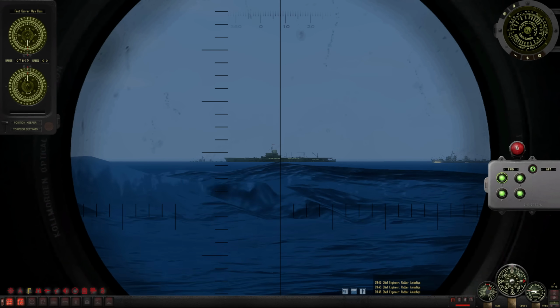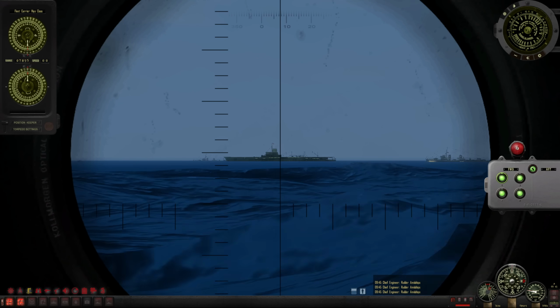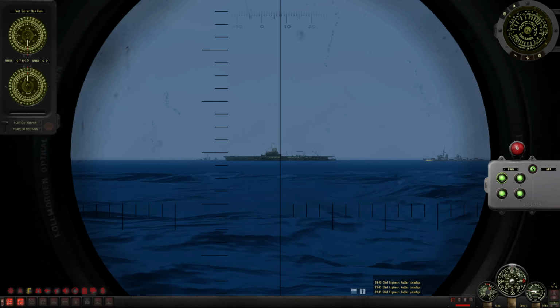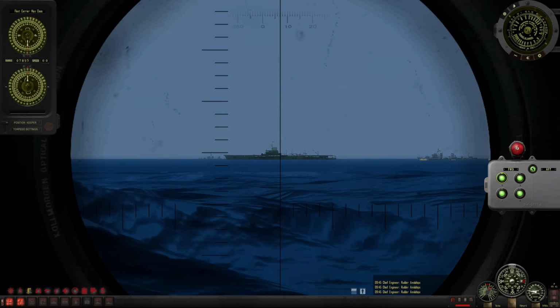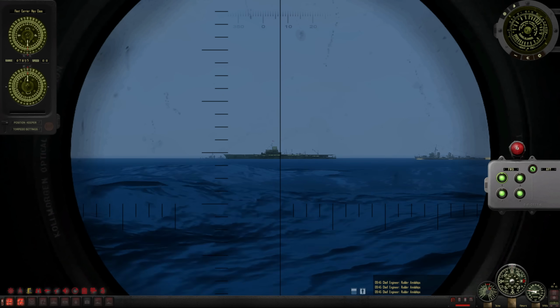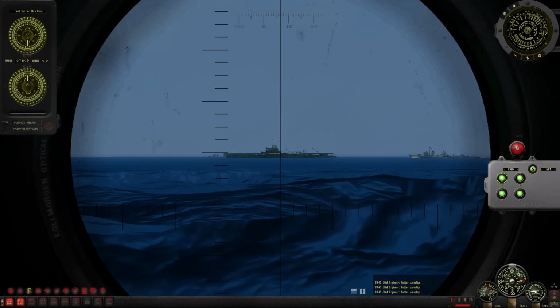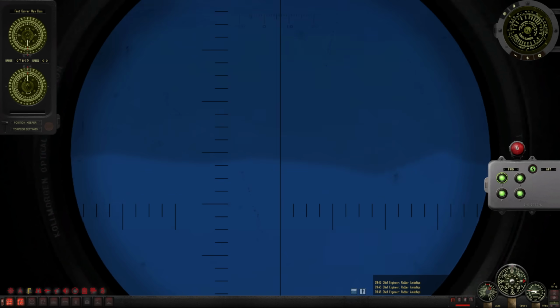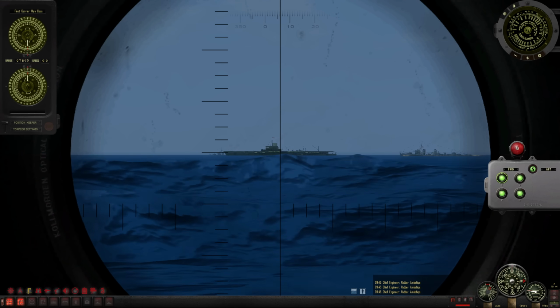Well, folks, I have to admit, I think our prospects for actually engaging this carrier task force are pretty slim. The carrier is currently 8,000 yards away, and like I said, the range of our torpedoes is 3,500 yards. We're going to have to cover a lot of distance to get into position, and once we're in position, they're not going to be at a suitable angle whatsoever.